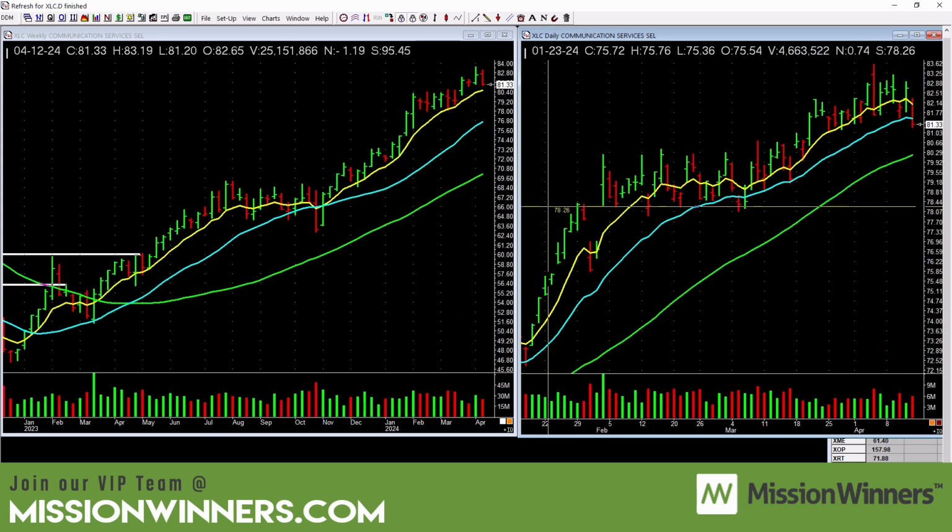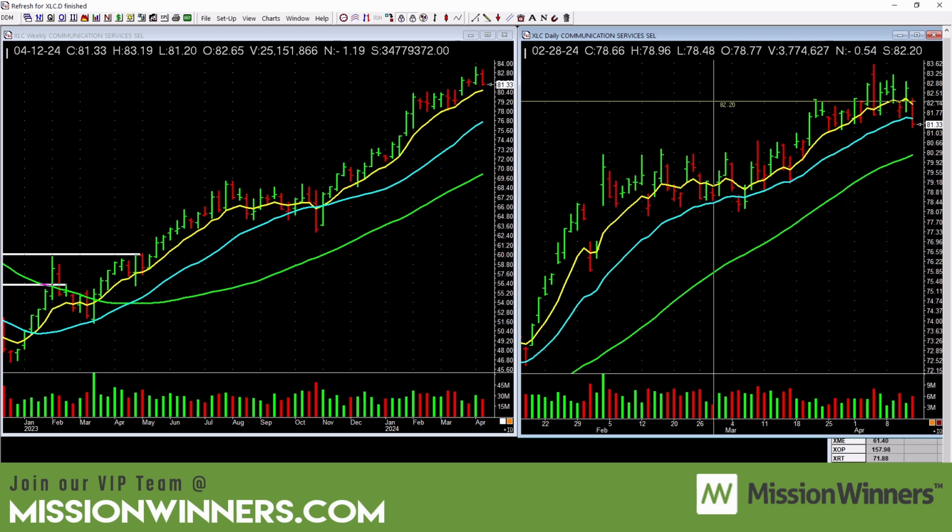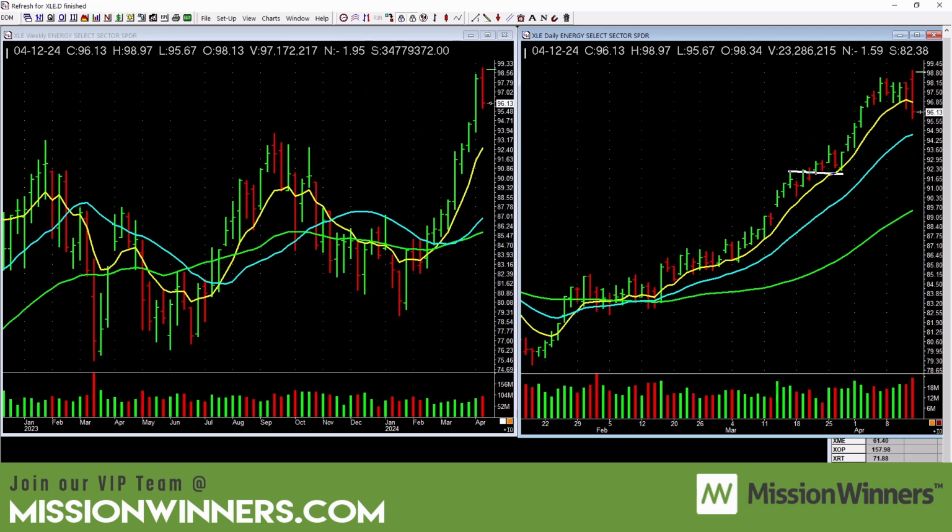Continue onward. Communications, now that one's hanging in okay, all right? But notice there's some distribution across here. You can see it on the daily. Look at the red volume bars versus the green. And then you look over here, there's some selling here and here. This is a decent bar. It needs to get a lift over these tops here. And it needs to have a good market, and it needs to do it with volume.